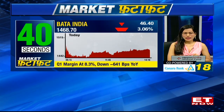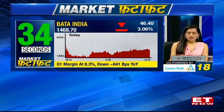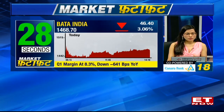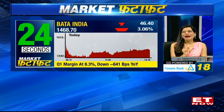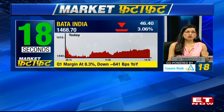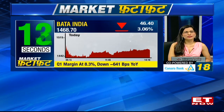Citi is maintaining a sell on the counter, and the target price that they have given is 1,050 rupees per share. They feel that quarter one also continues to disappoint despite multiple initiatives, reach expansion and product launches. Compared to the pre-COVID period, revenue CAGR was only 1.4%, which is the lowest in the last 9 years. So they continue to underperform. Other consumer discretionary and retail companies are on growth, but comparatively Bata is not doing that well. So they are maintaining a sell on this counter, and we can see the impact coming on the stock. Bata currently trading with cuts of 3%.